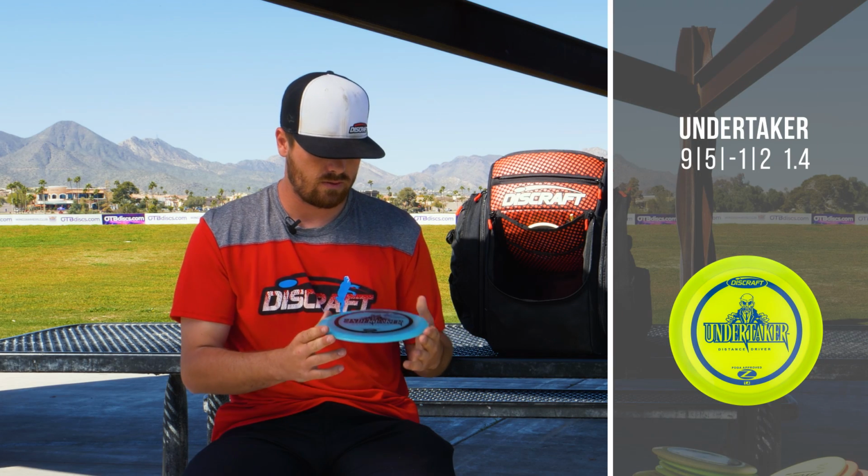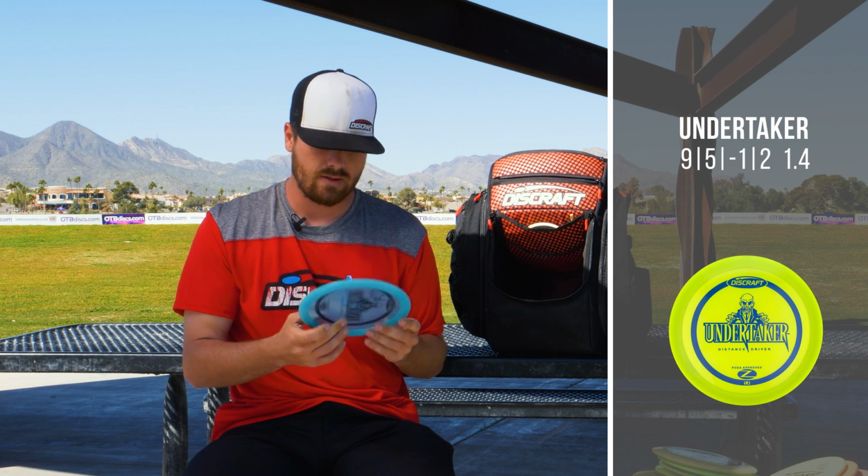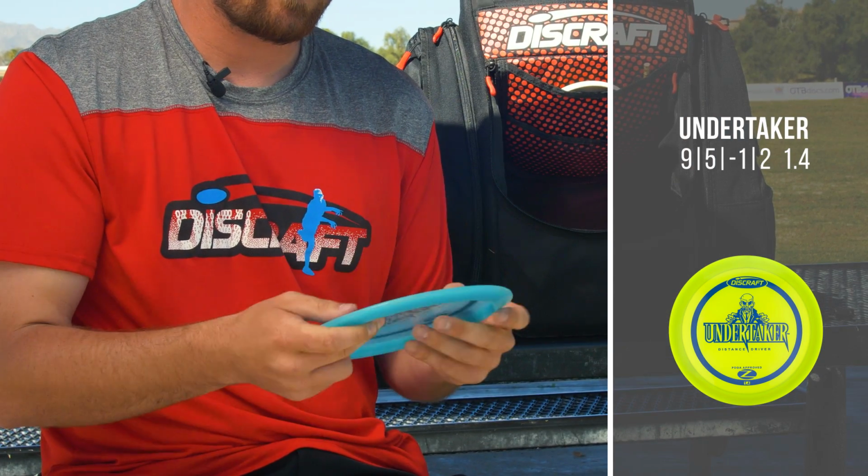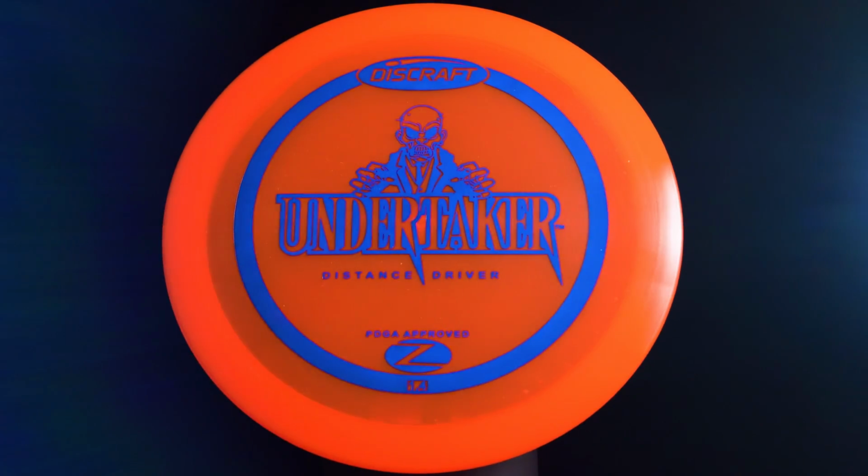And then also the Undertaker. This disc is pretty similar to the Stalker. It's a little more stable for me. I don't know if it's the plastics or whatever, but I like to throw this disc on some hyzer and it'll come up flat for a while, and then it'll just finish left at the very end. So this is a pretty good disc.